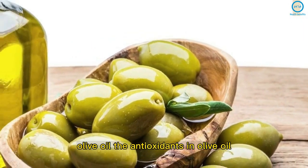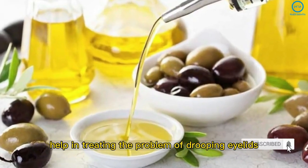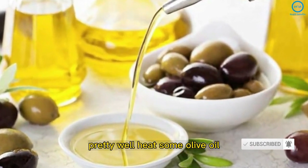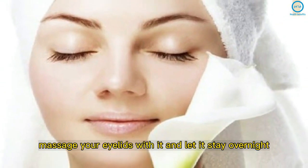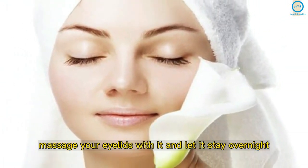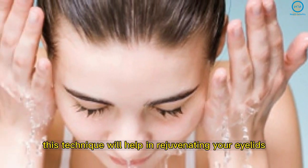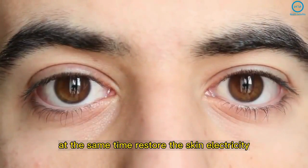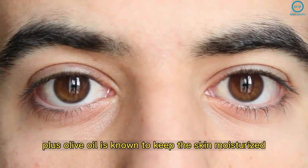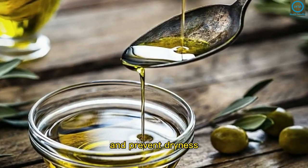Olive oil. The antioxidants in olive oil help in treating the problem of drooping eyelids pretty well. Heat some olive oil. Once you get to lukewarm temperature, massage your eyelids with it and let it stay overnight. Wash it with cool water. This technique will help in rejuvenating your eyelids at the same time restore the skin elasticity. Plus, olive oil is known to keep the skin moisturized and prevent dryness.